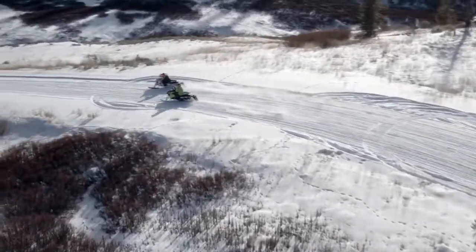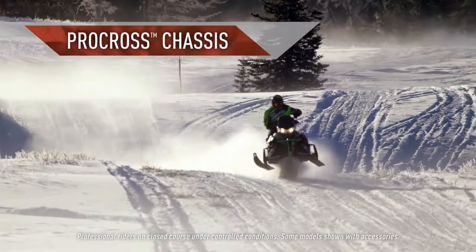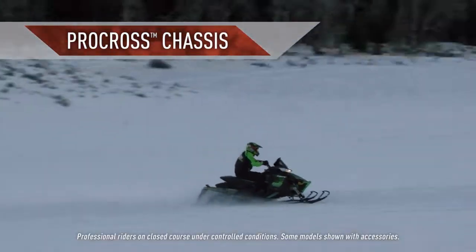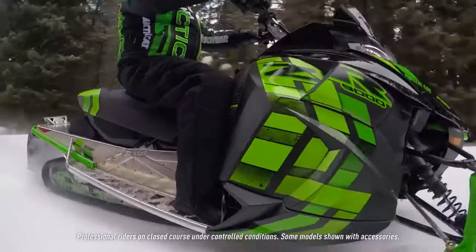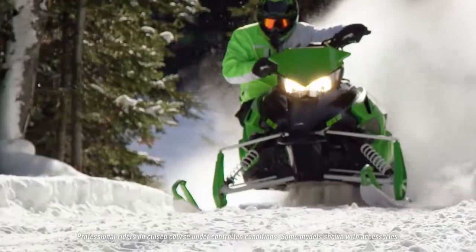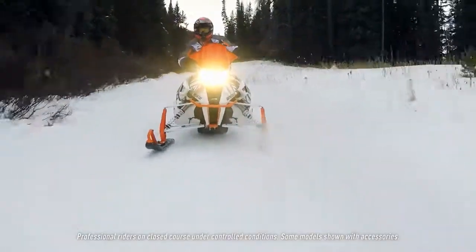The Procross chassis is a very strong chassis. It's got a two-piece tapered tunnel design that gives you great stiffness as well as good ergos with the sidewalls being tipped in. Allows the rider to stand up, sit down, nice transition. The front bulkhead area with the lower frame design is all a boxed-in, very rigid chassis that ties in with the side and overspar structure.